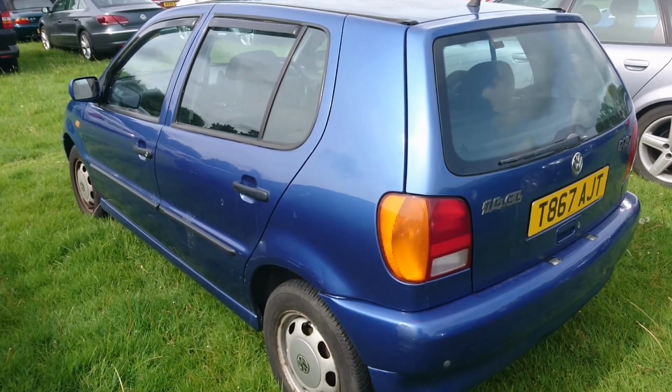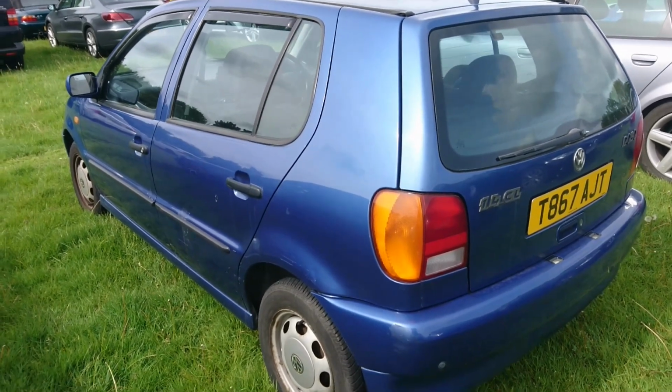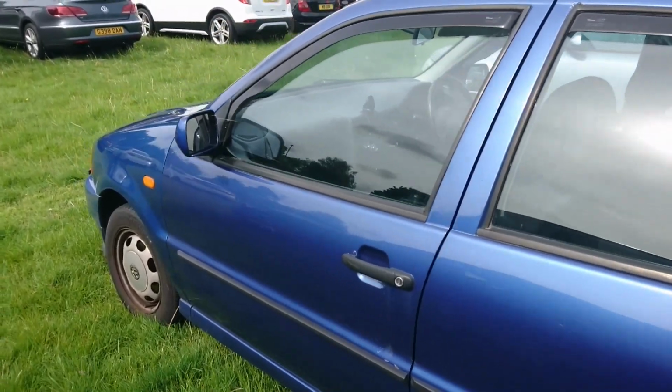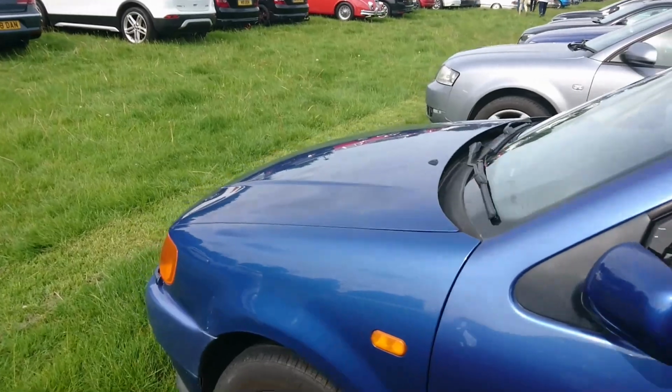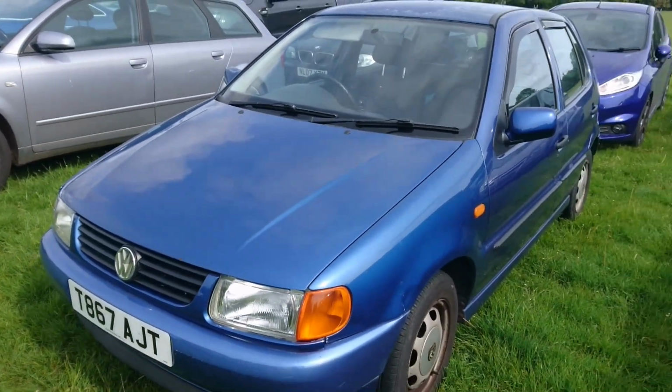Good morning. Today is the 21st of May and this is the 2022 Retro Rides Weekender at the Goodwood Motor Circuit in West Sussex. We're just in the car park now because I didn't bring a Rover today. It's a little bit too new.